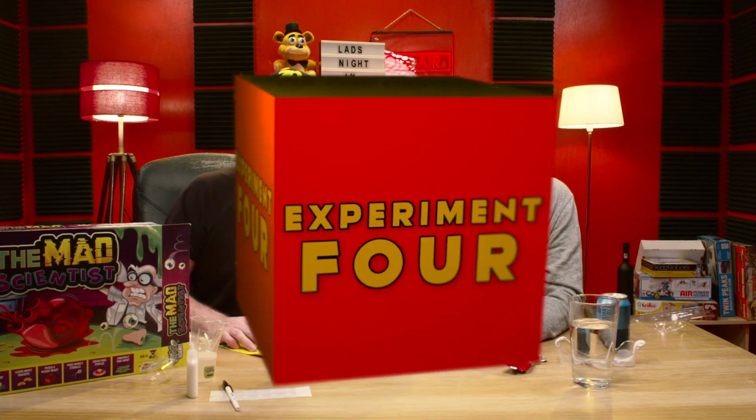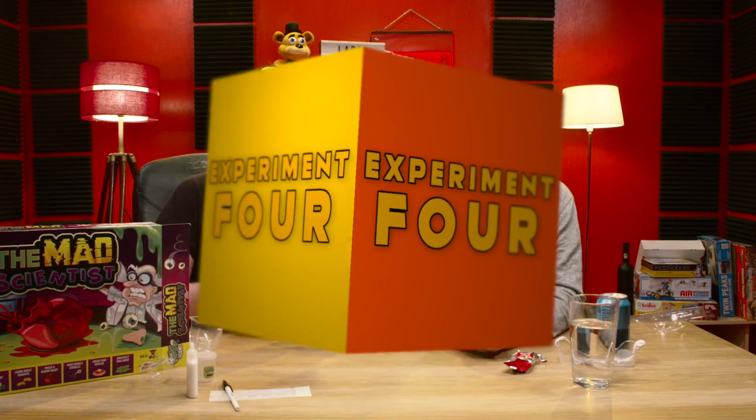What's this one? Mad Eyeball. Oh god, we're really in the dregs now. Okay guys, experiment number 4 is Mad Eyeball. This is an experiment where you can make your own bouncing eye. So let's see what we essentially need. It's going to be a bouncy ball. Let's have a look then.